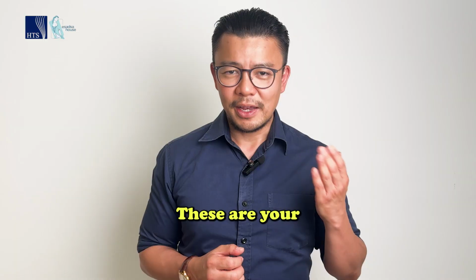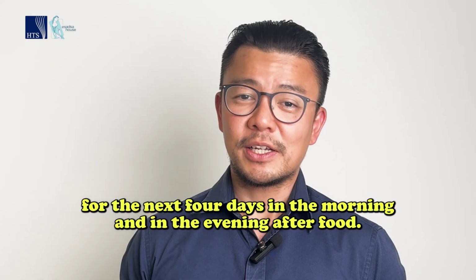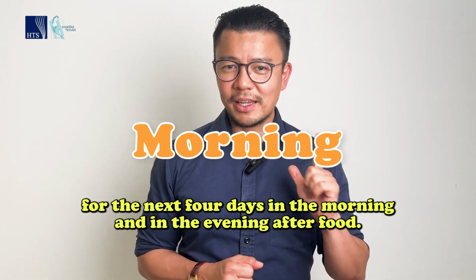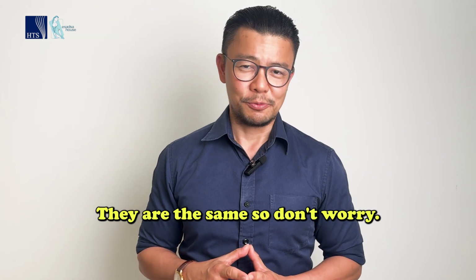These are your antibiotics and your anti-inflammatory. You will need to take them for the next 4 days, in the morning and in the evening after food. You can take any box. They're all the same, so don't worry.